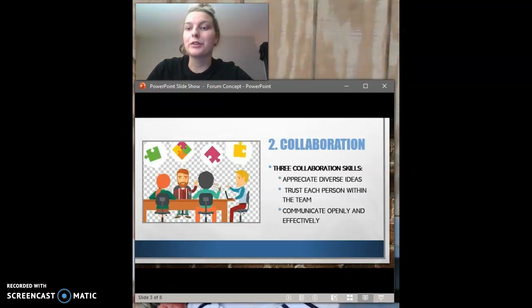With further research on collaboration, I found that there are a ton of collaboration skills, but I picked out my 3 major ones. There is appreciate diversity, as I just said, that we all have different ideas, especially depending on backgrounds and where we've lived. The second being trust each person within the team. If there's not trust, then there isn't anything, because you're not trusting that I'm giving you all of the correct information, and you may not be trusting me that I'm being very forthcoming.